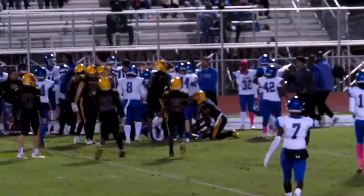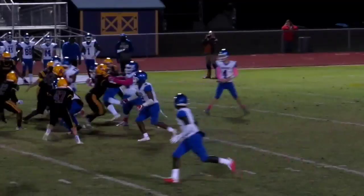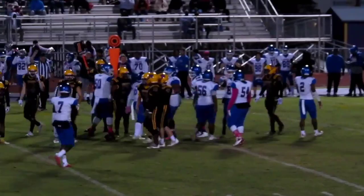Number 60, Thurman Francis Arts Academy. Welcome, and we look forward to you being a Smyrna Bulldog. Number 8 on the carry.